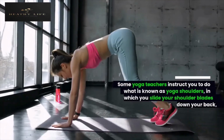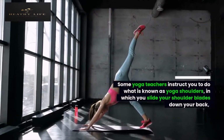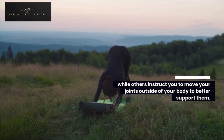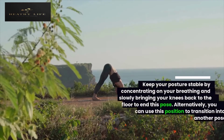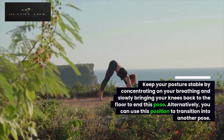Some yoga teachers instruct you to do what is known as yoga shoulders, in which you slide your shoulder blades down your back, while others instruct you to move your joints outside of your body to better support them. Step 4. Hold for a second and let go. Keep your posture stable by concentrating on your breathing and slowly bringing your knees back to the floor to end this pose.